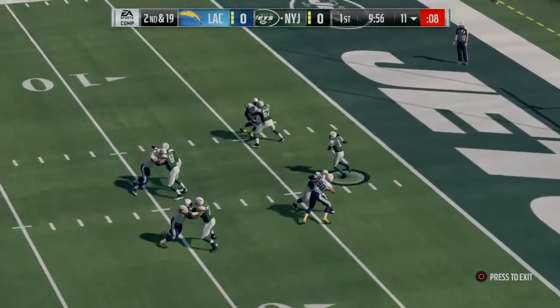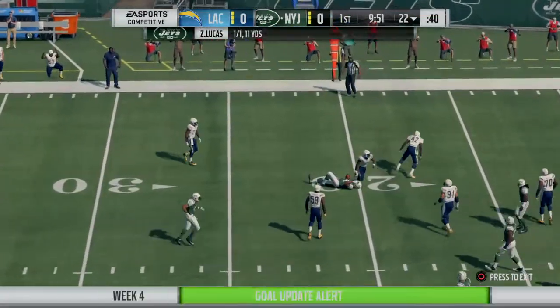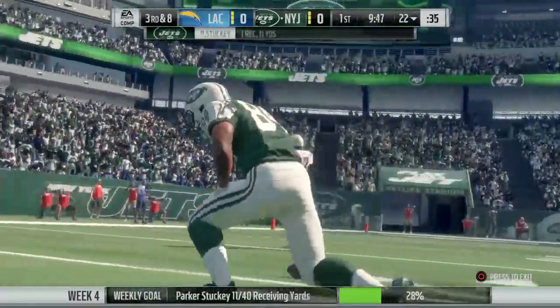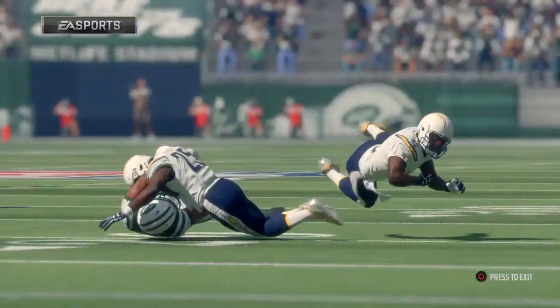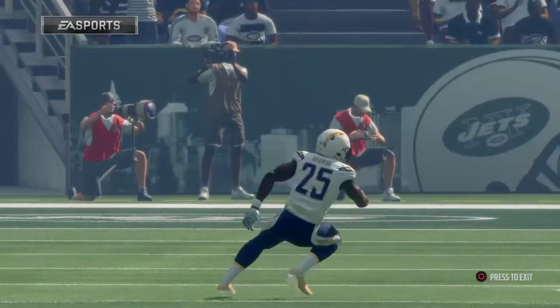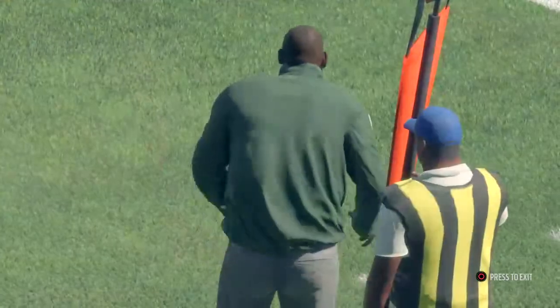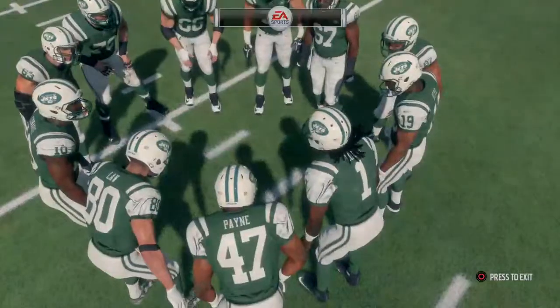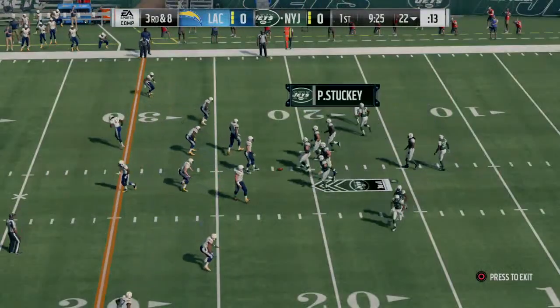Looking to throw on second down. Lucas. And he will find his man on the outside. And they'll bring him down here up at about the 22-yard line. They get 11 back on that one. It leads to 3rd down. They get the completed pass, but still have more to go here on 3rd down.